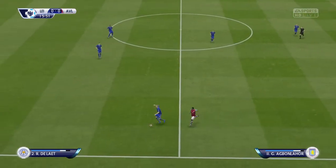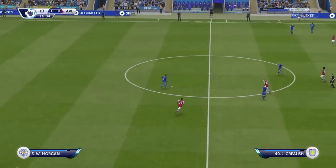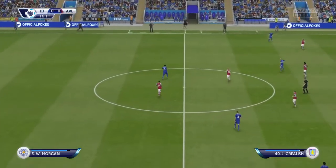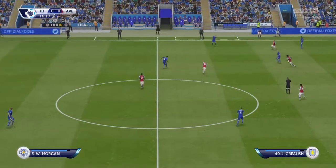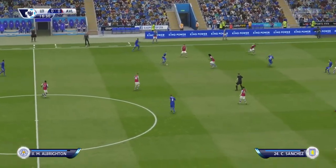Aston Villa looking for victory, but knowing that in a match like this, if they're anything less than their best, they might get beat. Without doubt. And I think we're going to have an extremely tight game, maybe one or two goals as well. Marc Albrighton.